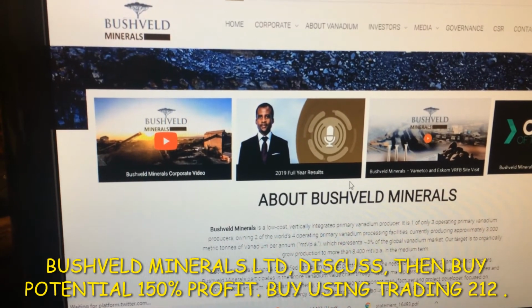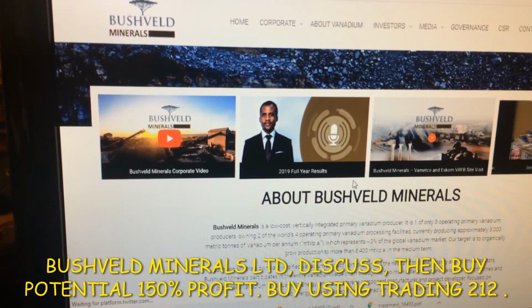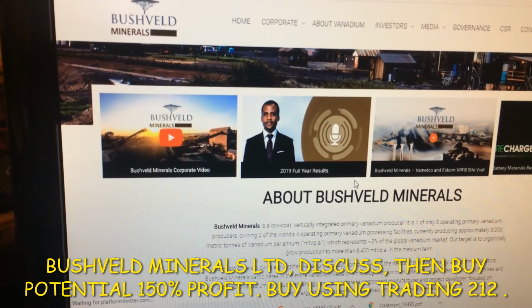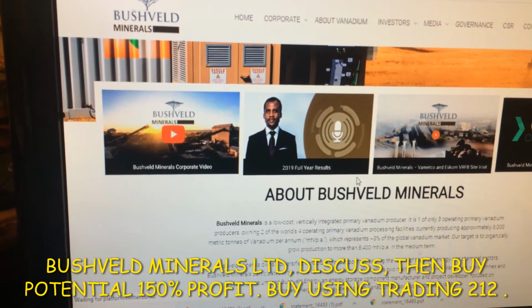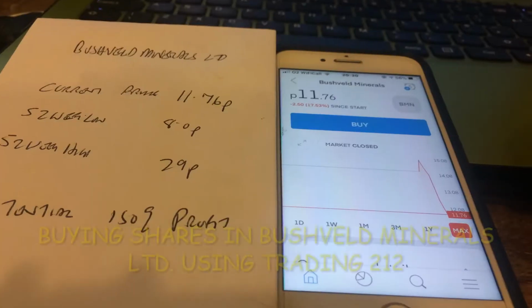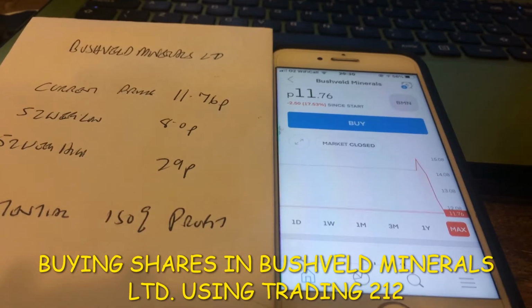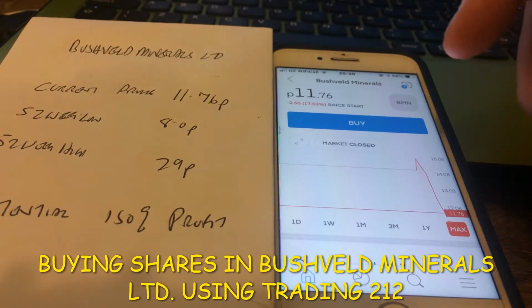So the first part is buying the shares using my Trading 212 platform, with a potential minimum 150% profit if the shares return to the price they were 52 weeks ago. Bushveld Minerals Limited, we've done our research, I've read up on it, looked at the various websites, and brokers recommend to buy it. The price of shares is down somewhat over a 52-week period. If they return to what they were 52 weeks ago, that would give us 150% profit. So, all research done, now going to go for a buy using the Trading 212 platform.